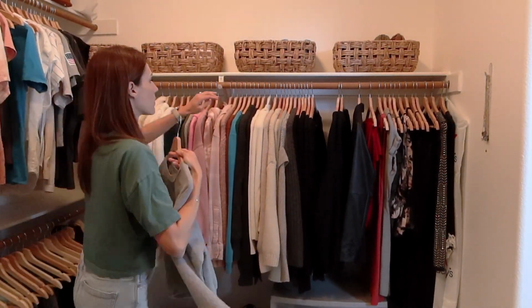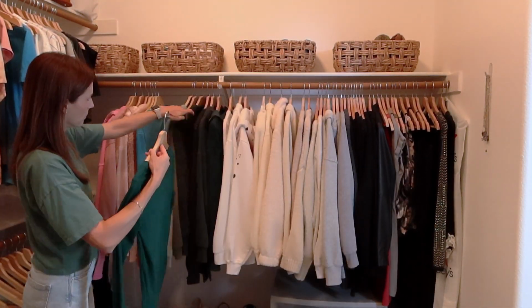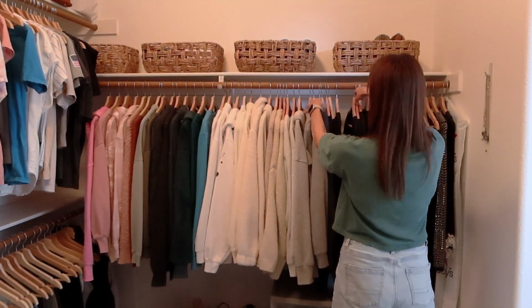And speaking of that, I ended up switching my top portion of my hanging stuff up here to be a little bit more rainbow organized. It just ended up feeling better after I had decluttered everything.